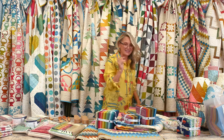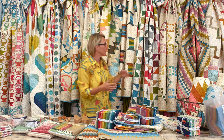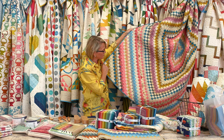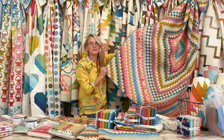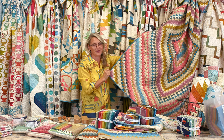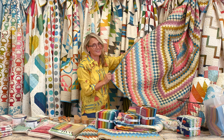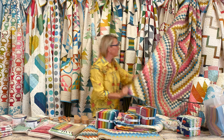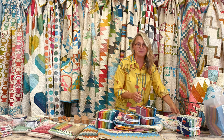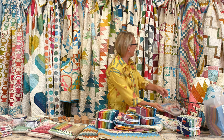I don't think there is another pattern that showcases colors as good as Trip Around the World, also known and included in my book as a wildflower quilt. This quilt was beautifully made by one of my dear friends, Debbie, and I'm so proud of her. And this quilt made the book as well. So wildflower is in the book. So now you can go ahead. If you are hesitating to get the pattern, you can now get it through the book and get it with all the other beautiful, beautiful patterns that I have.